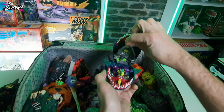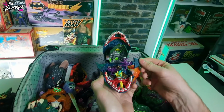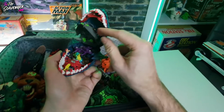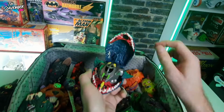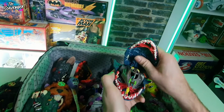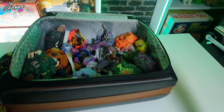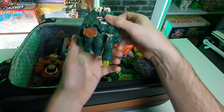And inside you get little Squid Master and his two squids, and also Mighty Max. That's one of my personal favourites as well. I think I go for the ones that actually look pretty cool when they're closed. That one looks really good when he's closed.